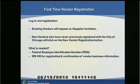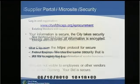When you log in and register, I'll do a brief, quick overview on this, and I'll come back to it. Any existing vendors, if you already do business with the city, you'll get an iSupplier invitation. Any new vendors who've never done business with the city can register directly online, provided that you provide your FEIN number and the IRS W-9 form to be uploaded.